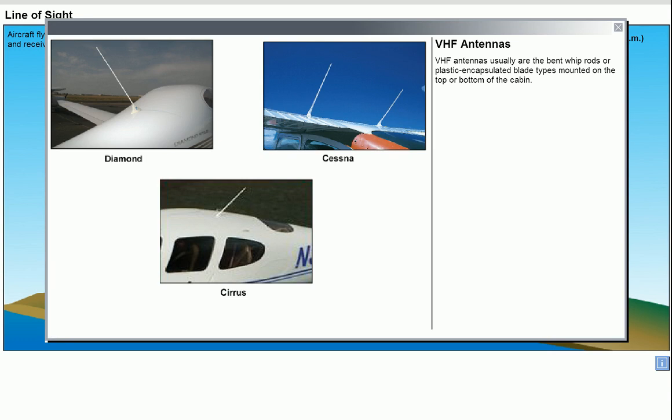VHF antennas usually are bent whip rods or plastic encapsulated blade types mounted on the top or bottom of the cabin. Normally, each transceiver in the airplane has a VHF antenna. An airplane equipped with two transceivers usually has a microphone selector switch for the respective radios, so a second microphone isn't required.